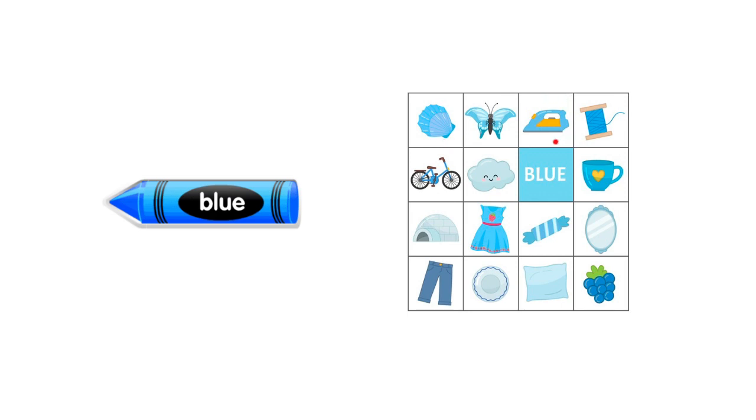And what about this picture? This is the iron machine. And the color of the iron machine is blue. This is candy, and the color of the candy is blue. The pillow is blue. Also, the mirror is blue. So all of these objects have the blue color. Try to look around your house and try to find something which is blue.